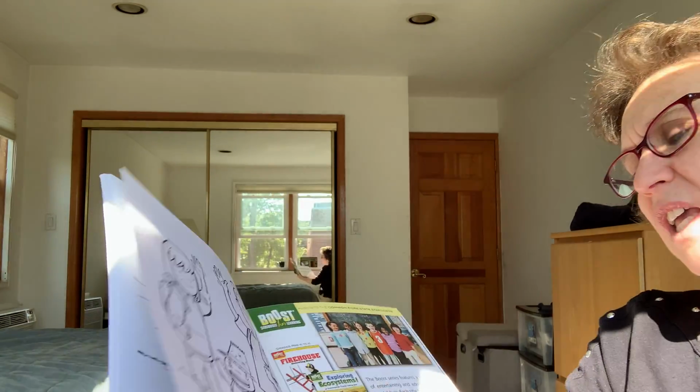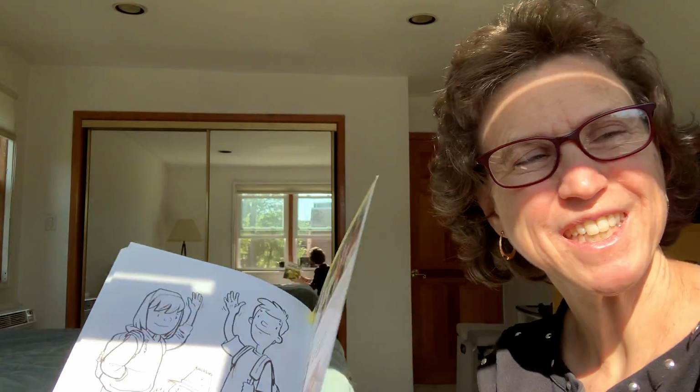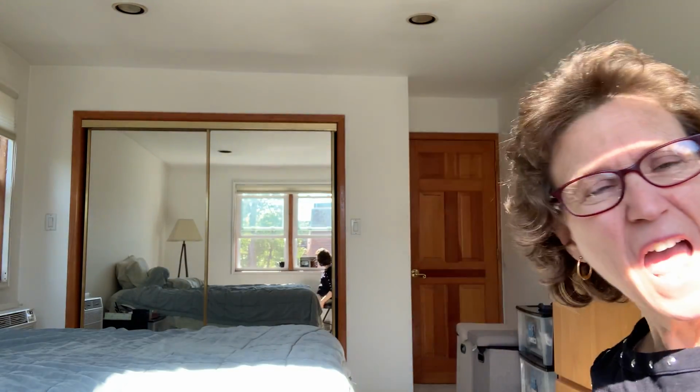Ecosystems are everywhere. Keep exploring. I hope you enjoyed that. And one fun thing you can do when you're exploring your park or wherever you're taking a walk, you can keep a nature journal and write down your observations. Write down what you see, what kind of plant, what kind of animal, what kind of rock, and you could draw pictures. You could write it down, and when you come home, see if you can identify it and learn about it.